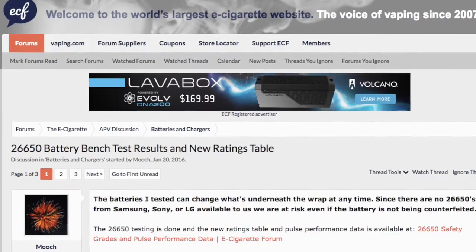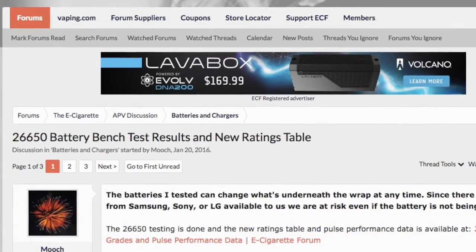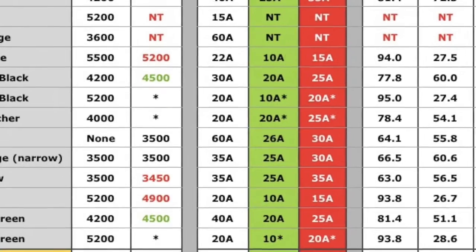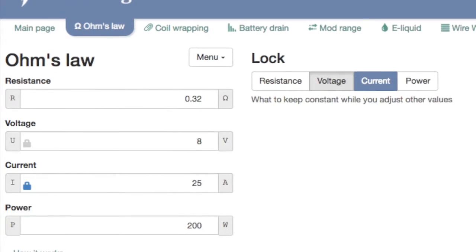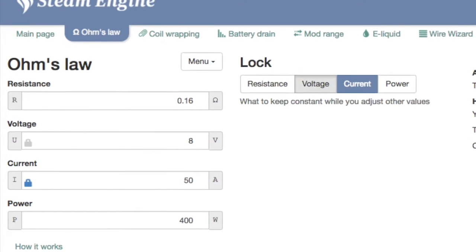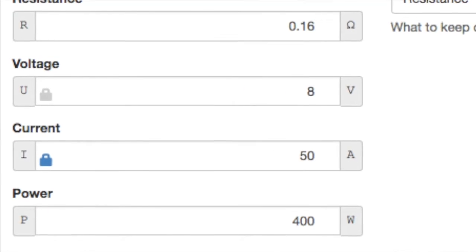And we talked about Mooch's 26650 battery test results from ECF, or the ecigaretteforum.com. And based on all the batteries that he tested, the best continuous discharge rating that he found on the best batteries was 25 amps, which is pretty good for most people. So according to steamengine.org, you could go as low as 0.32 ohms on a single battery running at 8 volts, or 0.16 ohms on 2 batteries in parallel. That's more than enough for most people. Unless you're really pushing your batteries, you have nothing to worry about.